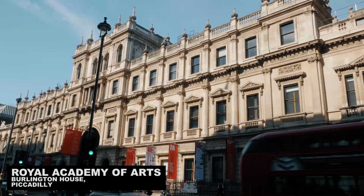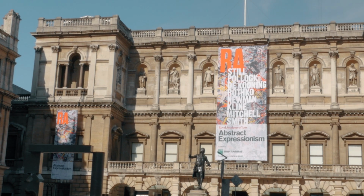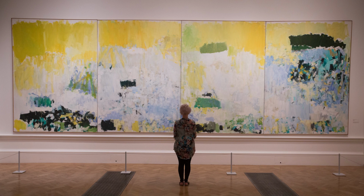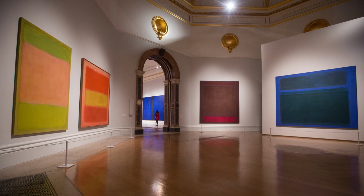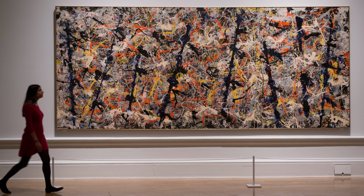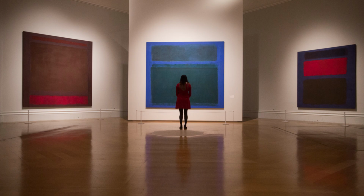We moved on to the Royal Academy of Art, which is hosting a big, bold, celebratory exhibition about abstract expressionism. It has all the heavy hitters: Still, Pollock, de Kooning, Rothko, Newman, Klein, Reinhardt, a woman artist, Smith. To be fair, there are more women in the show than the magnificent Joan Mitchell, and there are efforts throughout the show to complicate the usual story about this time in the mid-20th century, when a number of artists, mostly in America, mostly white men, started making big, expressive paintings. Of course, they weren't all big, and they weren't all expressive, and they weren't all made by serious macho dudes in New York. But in general, it reinforces the usual heroic narrative about this time in art.